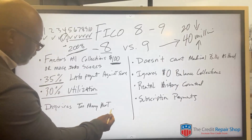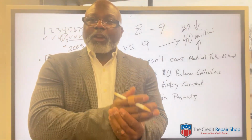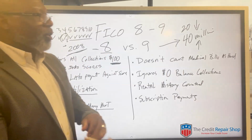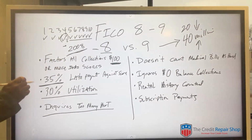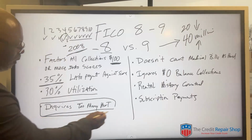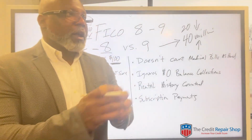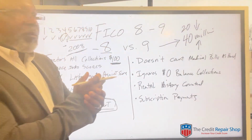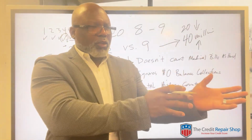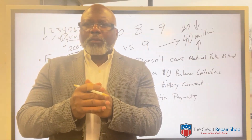Another thing that I saw that was a main difference, because the credit repair shop actually started 2 years before FICO 8 was instituted, is that around that time, when people had too many inquiries, it was hurting their scores. When we would add it up, compared to what you used to have, you were dropping at least 2 to 3 points per inquiry.